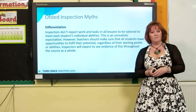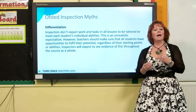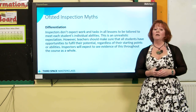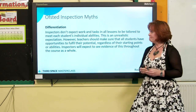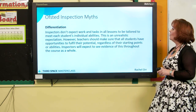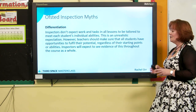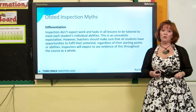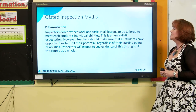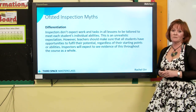There are lots of myths. Sean Harford for Ofsted has blogged several blogs and waylaid a lot of fears for schools about what Ofsted do not expect to see. Inspectors don't expect work and tasks in all lessons to be tailored to meet each student's individual abilities. We know that it really is an unrealistic expectation. However, teachers should make sure that all students have opportunities to fulfil their potential, regardless of their starting points.